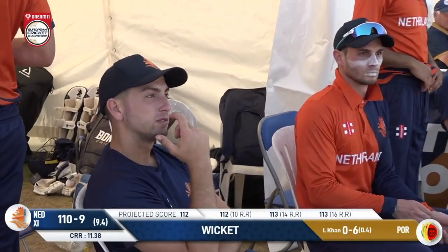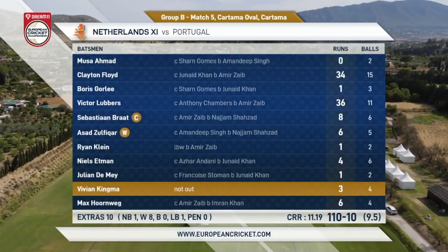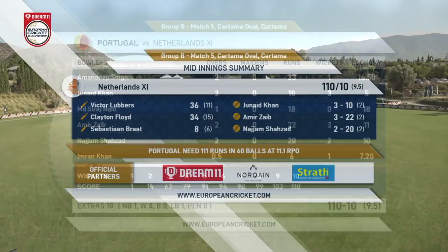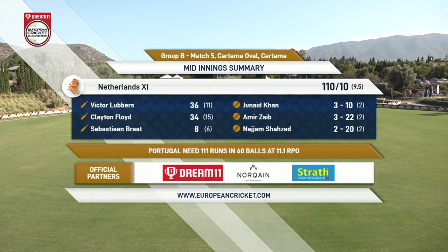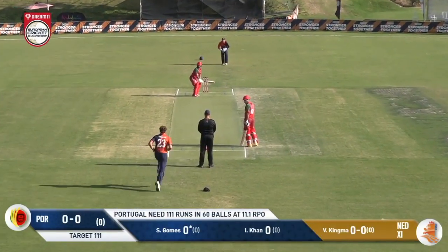Khan picks up a wicket as well. And the Dutch camp just look maybe a touch frustrated. Again, we haven't seen the best of them with the bat. 110 all out to go with 96 for three against Romania early on. Both in the power play or the death.